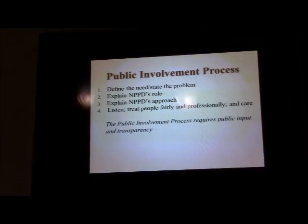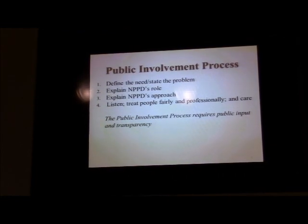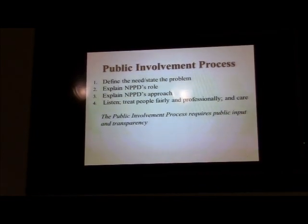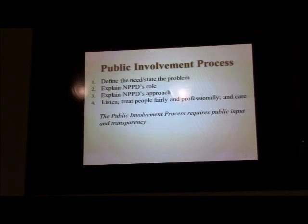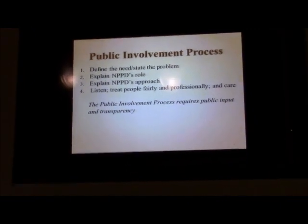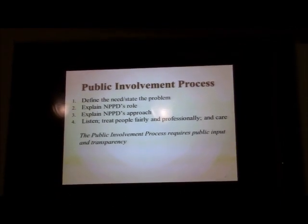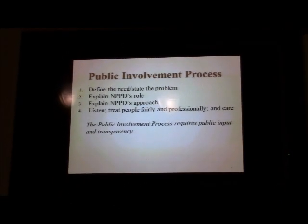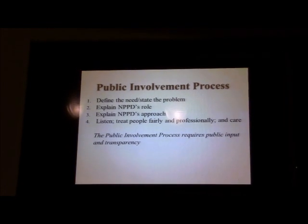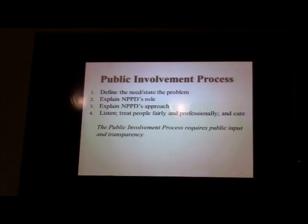And then finally, and most importantly, we listen a lot. We try and treat people fairly and professionally. We try and show them that we care, because in a lot of cases, what we're doing in terms of building a transmission line, it impacts people. And some people are going to be impacted, and we need to understand that and do the best we can to help them manage their way through this process as well. It requires a lot of input from the public. We've spent a lot of time working with the public, and it requires a lot of transparency.